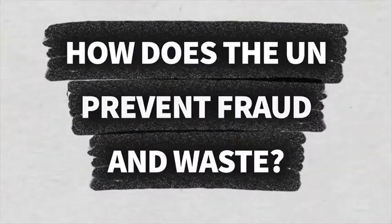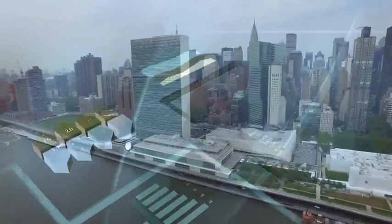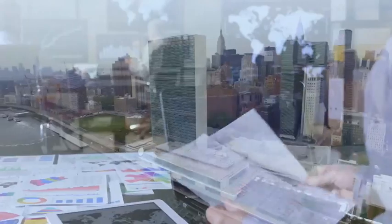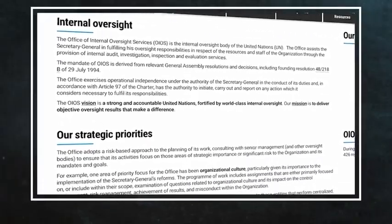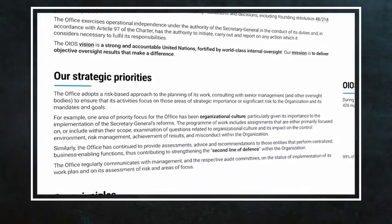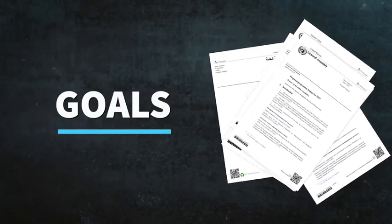How does the UN prevent fraud and waste? The United Nations has many ways of having oversight over their money to make sure that none of it is wasted. And we do have internal and external auditors. There's groups inside the UN, like the Office of Internal Oversight Services, that investigates any allegations of fraud or corruption. But also, the main way of oversight ultimately is through the member states of the United Nations. They approve the budget and make sure that the expenses that the UN pays match up with our goals.